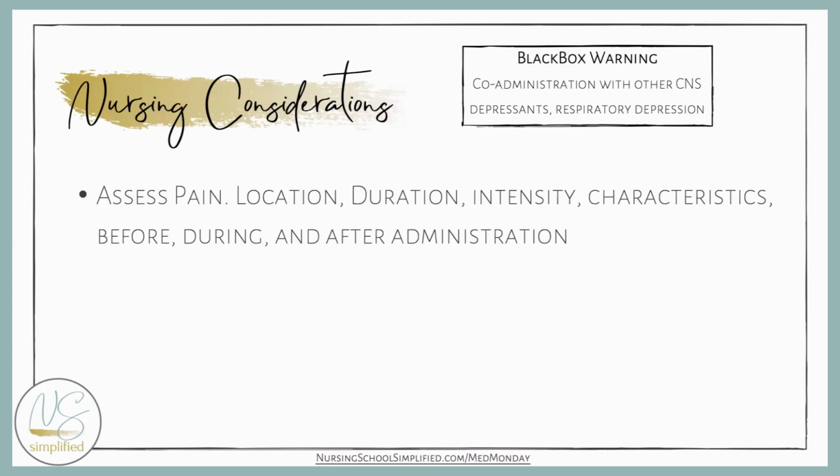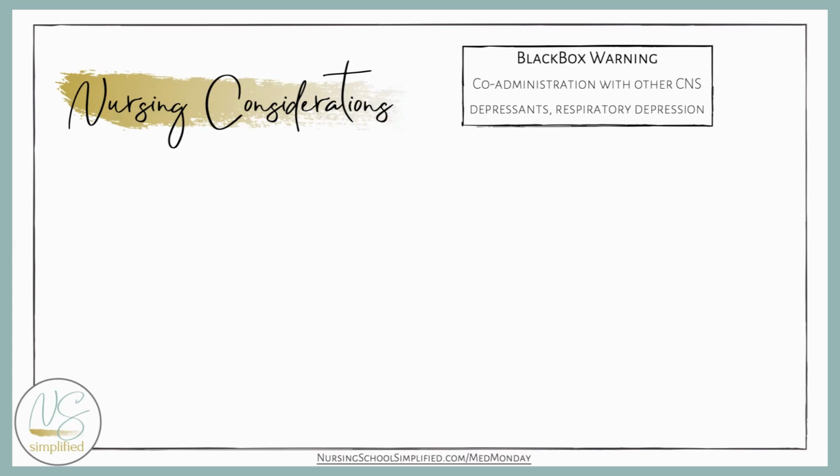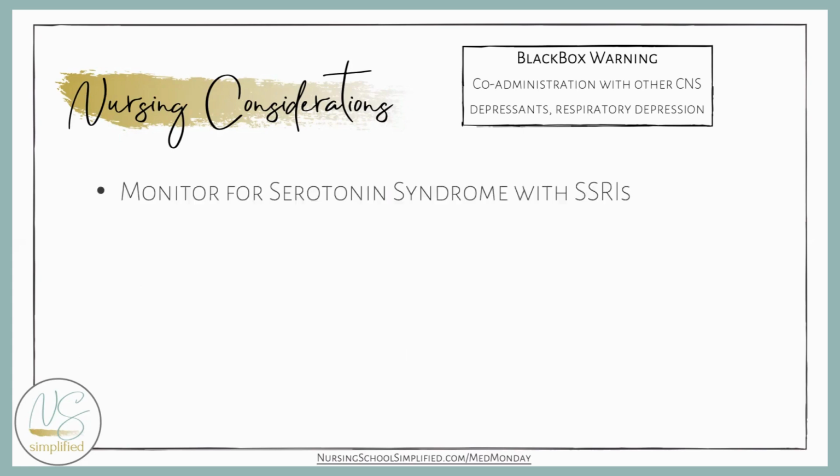We want to make sure that we are assessing our patient's pain, location, duration, intensity, and characteristics before, during, and after administration. We want to make sure that we're monitoring our patient's heart rate, respiratory rate, pattern, effort, as well as the blood pressure. We want to monitor for confusion, especially in our older patients or opiate naive patients. And we want to monitor our patients' hepatic and renal function.